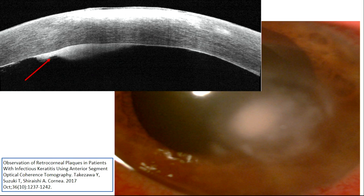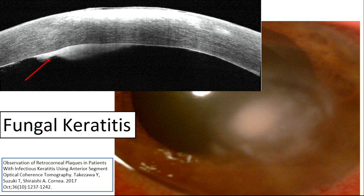For example, here we see a white plaque. Sometimes, with just an image at the slit lamp, we cannot see the white plaque. So it's very useful, because with this white plaque, we can think about fungal keratitis. Without the OCT, we would have more difficulty.